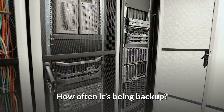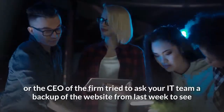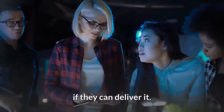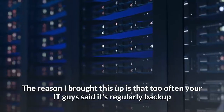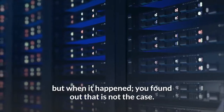How often is it being backed up? Maybe you as the owner or the CEO of the firm tried to ask your IT team for a backup of the website from last week to see if they can deliver it. The reason I bring this up is that too often your IT guys say it's regularly backed up, but when it happens, you find out that is not the case.